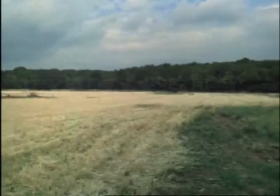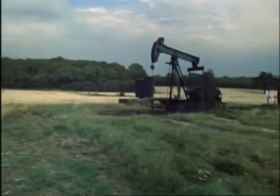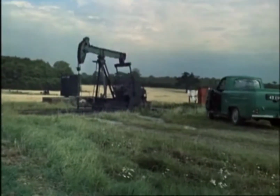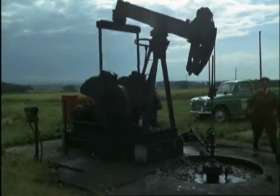It is this prospect, a rich source of power for the taking, that has brought oilmen from all over the world to the North Sea. For geologists believe that the same layers of rock that produce the Dutch gas field extend under the North Sea to England's east coast.